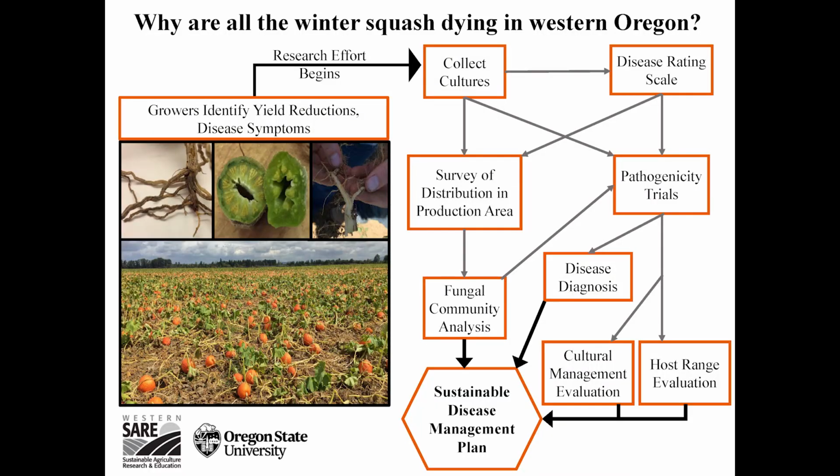But through this whole project, we were reminded of something that a lot of people have touched on today. When we're looking for sustainable answers, we really have to think holistically about our crop system. You can see that we had to go through many different paths of thought and experiments in order to get to our answer. And so I challenge everyone to continue thinking holistically when we're answering these complex problems of sustainability.